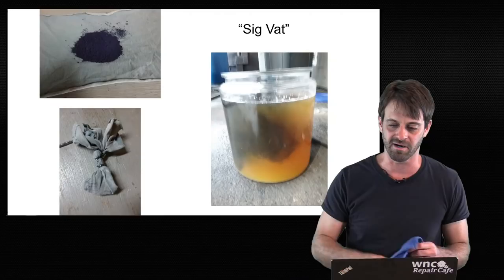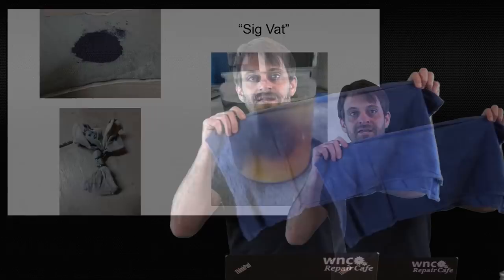And I want to go ahead and show you this as well. This is a urine dyed indigo cloth that I made last year at the biochar facility. So there's some more of my cotton dish towels that I made. You can see that's a very nice, pure, dark blue.